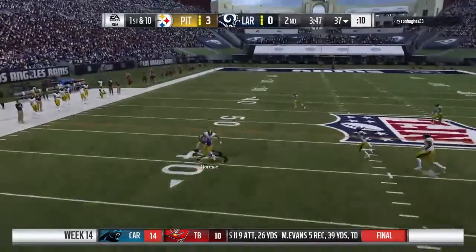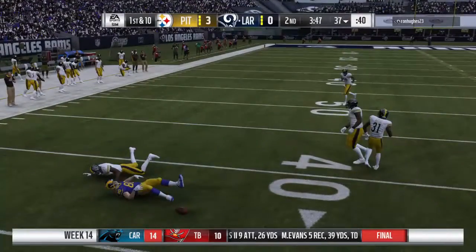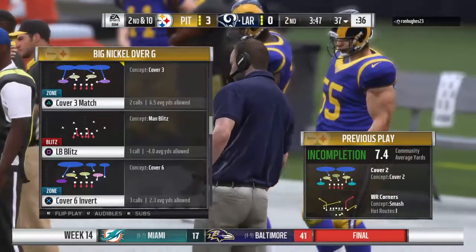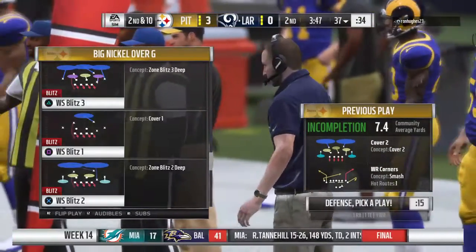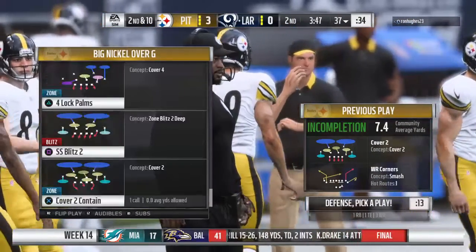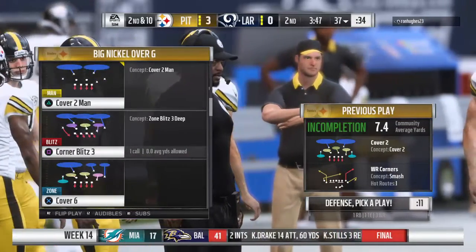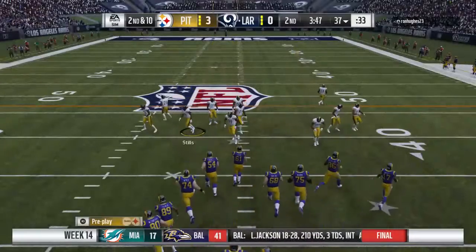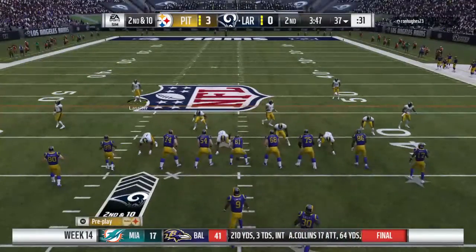On 1st and 10, Simmons. And it pops free. The collision there jarred the ball loose and brings up 2nd down. That would have been a great catch, but it's real difficult to hold on to it because it was contested all the way. Would have been a great play if he'd been able to haul that one in. An incomplete pass on 1st down. That leads to a 2nd and 10.